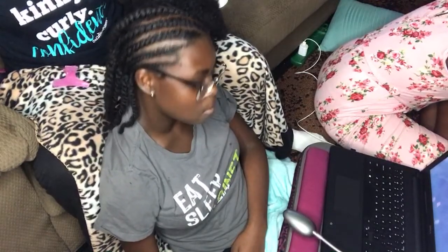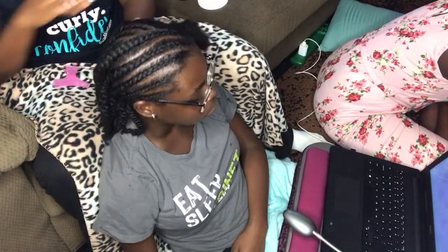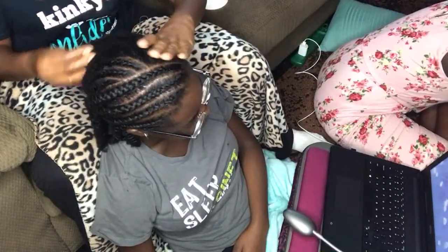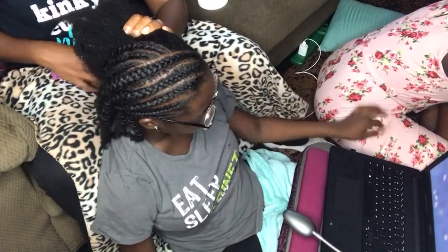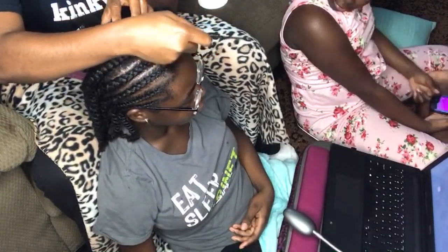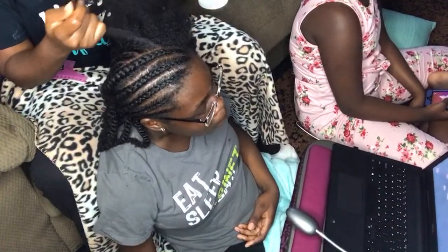Good night. Okay, for a special occasion, what would be the best way to do my natural hair? It depends on what the occasion is. Some people, when they go to weddings, do updos. I've been known to do roller sets, and then after the roller set, I wrap up my hair and it looks as if my hair is straightened.